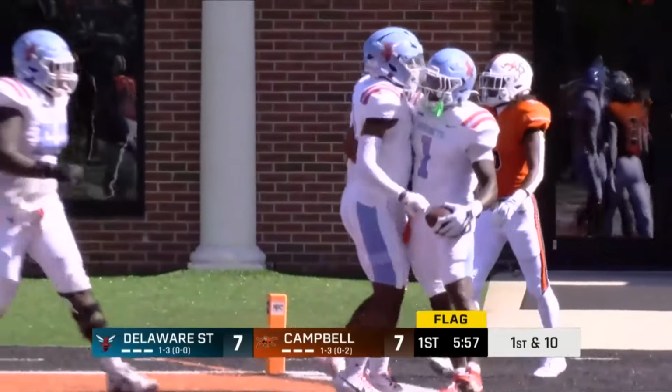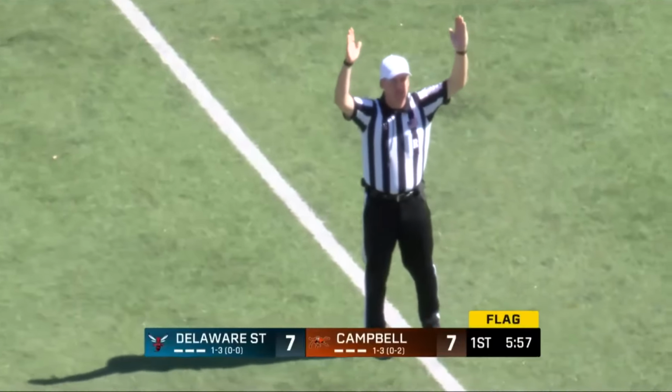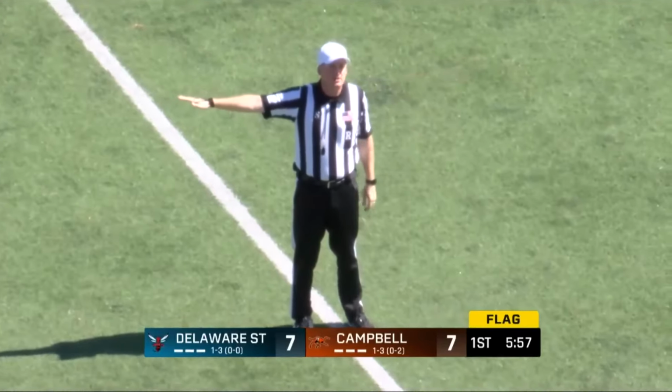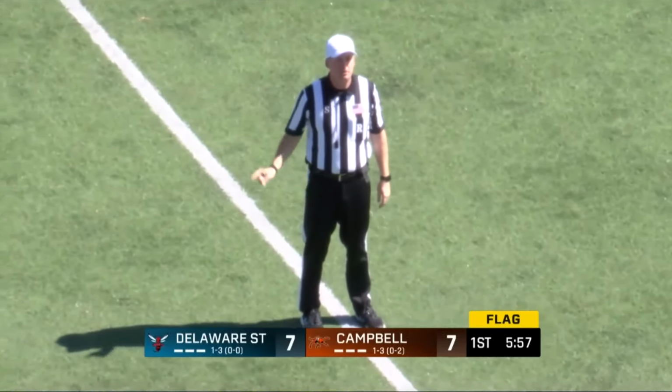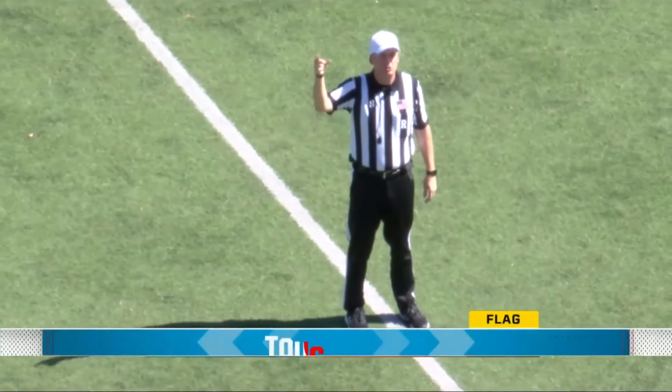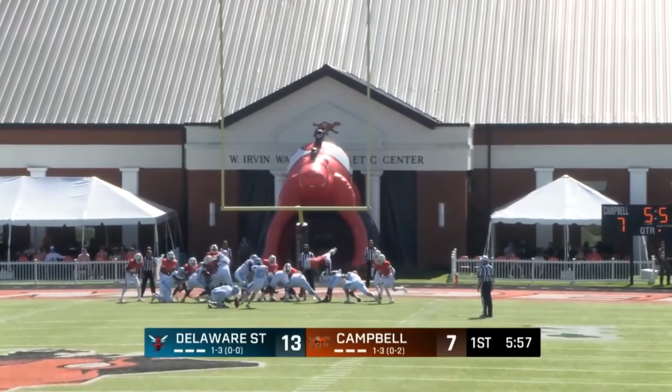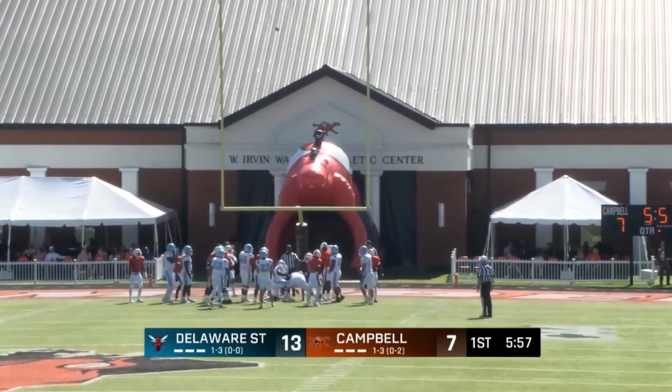But there's a flag. The result of the play is a touchdown. After the play, unsportsmanlike conduct, number 85, Delaware State. That 15-yard penalty will be enforced on the kickoff. Try for the point. It's up, and it's through.